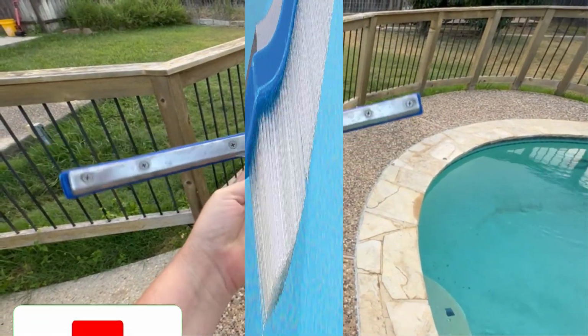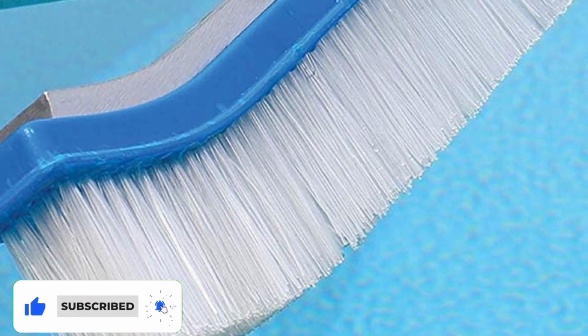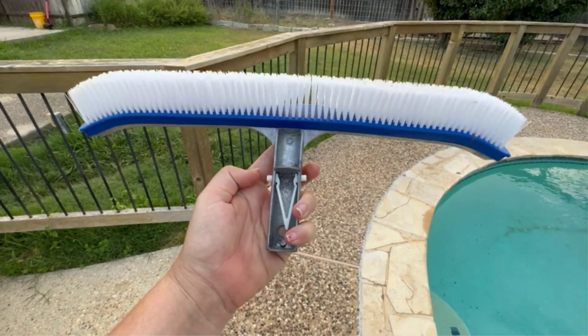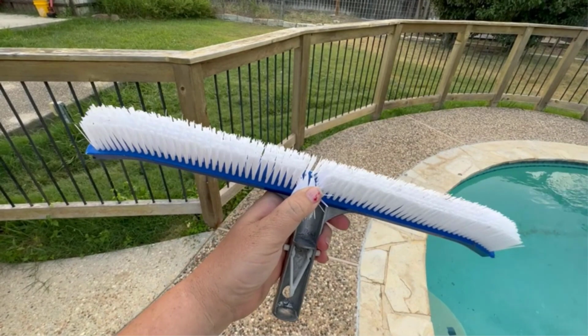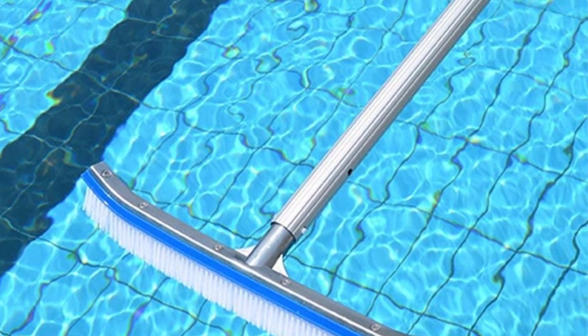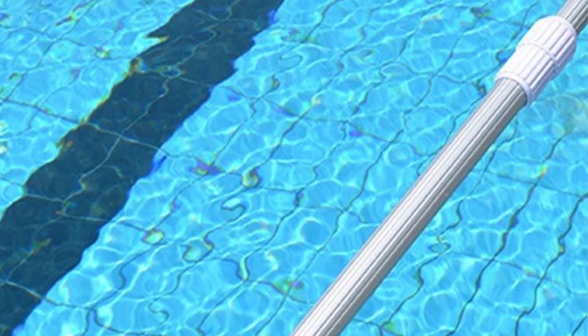As you guide it through your pool, you'll appreciate the curved design, which makes it easy to clean the hard-to-reach corners. The brush has rust-resistant paint, so you won't have to worry about it staying in good shape over time. Plus, the nylon bristles are designed to be durable, but they won't scratch up your pool. We noted that the brush was great for cleaning walls and scrubbing the bottom of the pool.